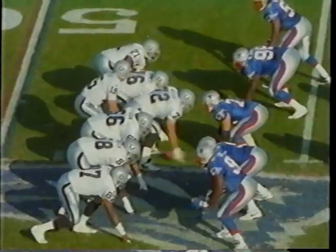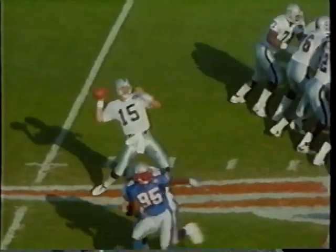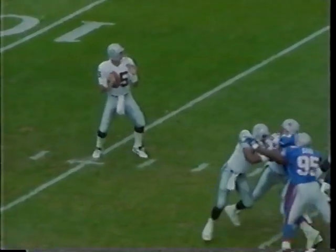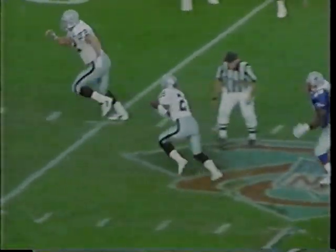Somebody tipped it. On offense, Jeff Hostetler struck long to Ishmael and Wright. But a perfect screen to Harvey Williams. Following 72, Don Mosbar got the touchdown.